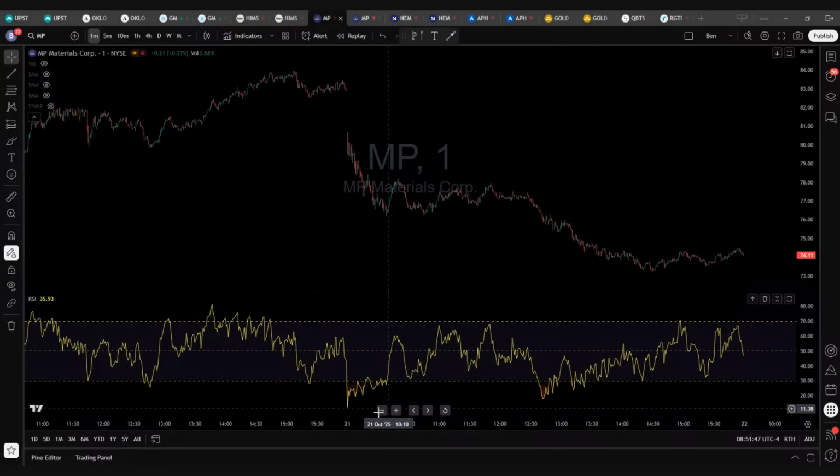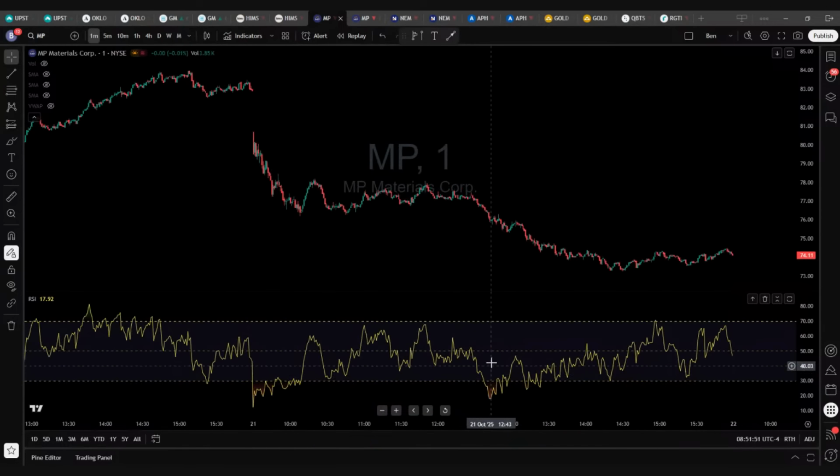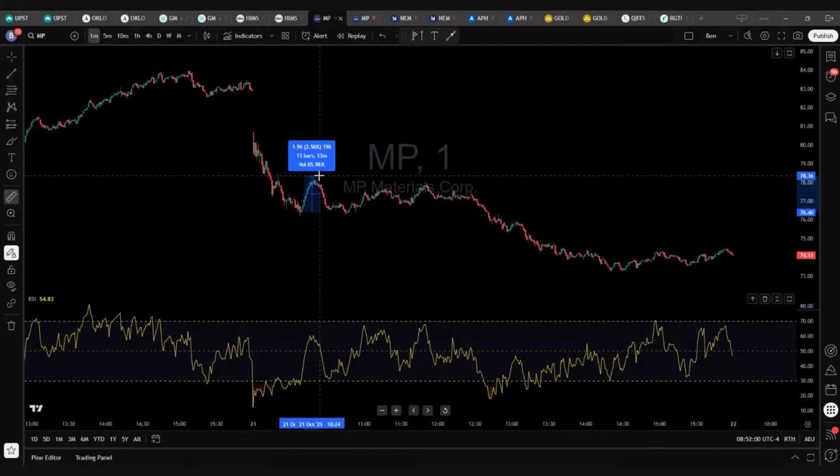MP is another stock that's beaten up. It was a high flyer. This is something I want you guys to really pay attention to. The 1 minute RSI. Look at this. Had this nice drop in the morning session. Had a nice little pop. This was probably a 3% bounce.